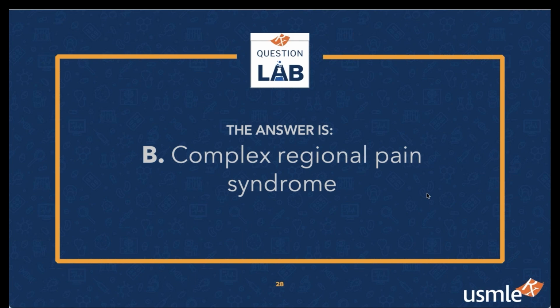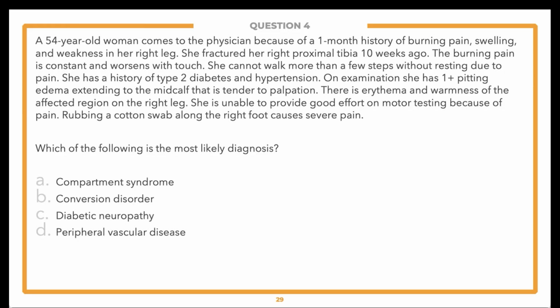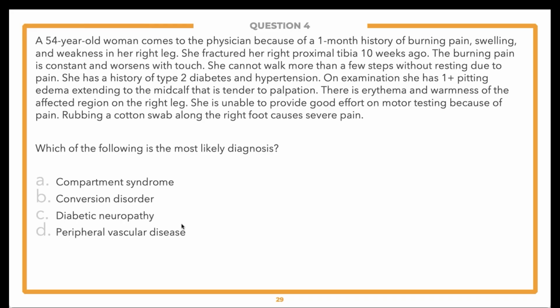All right. Well, don't worry about this one, guys. I know it's a hard question, and for a lot of you guys, complex regional pain syndrome might be a new term that you've never seen before. This is a testable topic. This is especially important for step 1, step 2, and step 3. And I have seen questions on it personally. So I wanted to introduce you guys to this concept early. I want you to understand what this is and how we determine what the patient has.